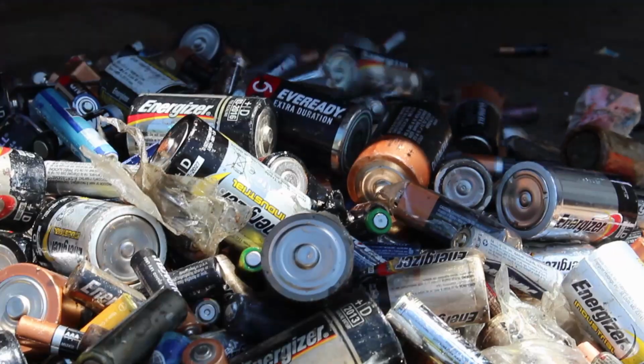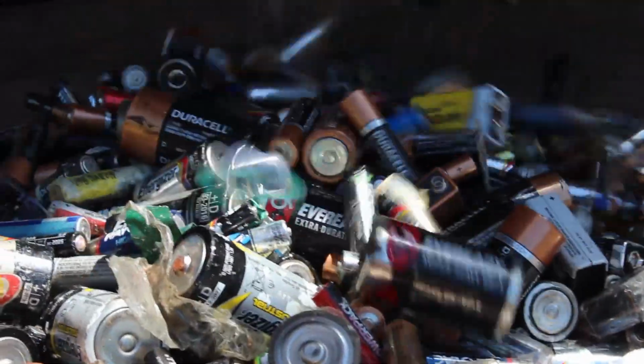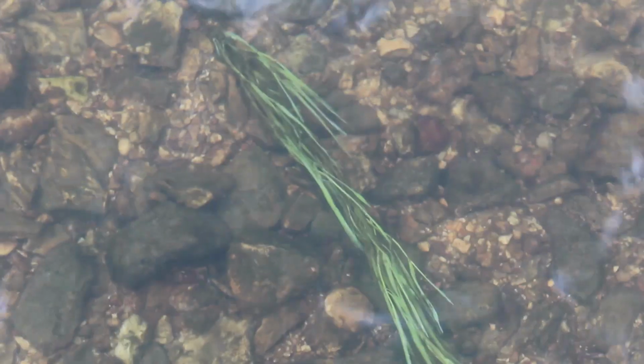Not only is this a tremendous loss of natural resources, but one day every landfill is going to get old and eventually fail. And when the rainwater starts getting into it, all those metals are going to dissolve away, and you know it will probably wind up in the water that we drink. So what can we do?